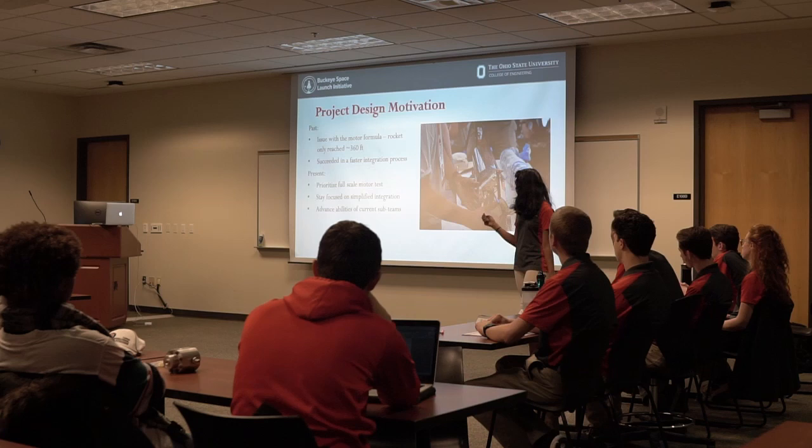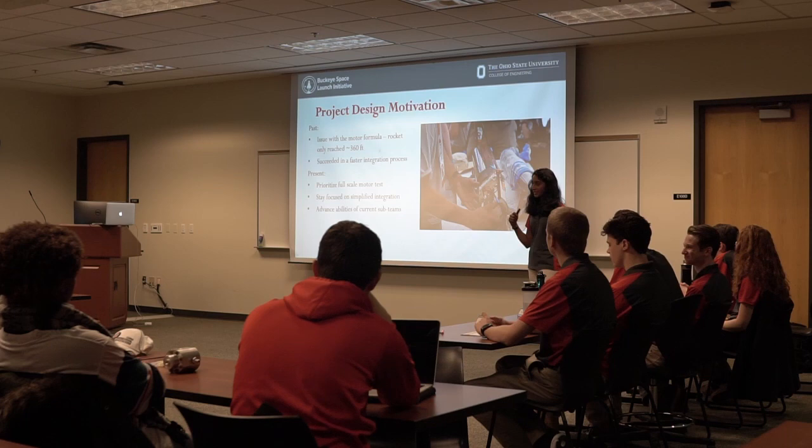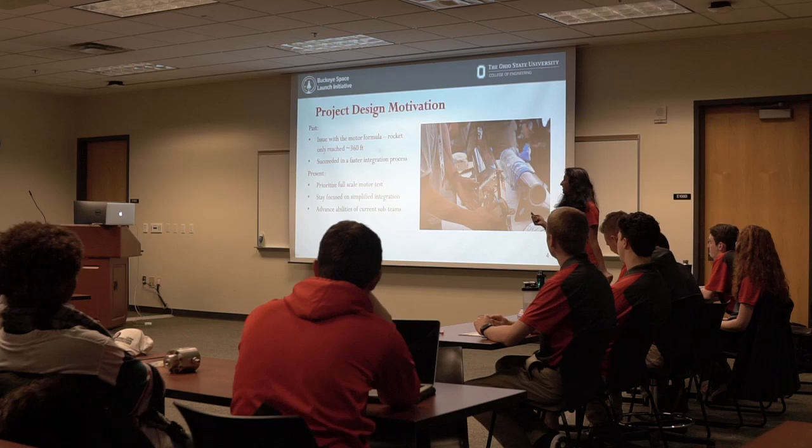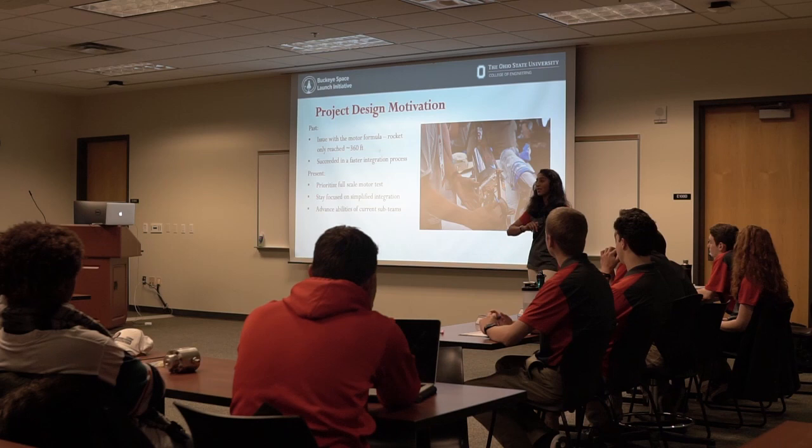I want to start with the project design motivation. The overall motivation for our designs stems from how we performed in past years. Last year we did great in integration, as that was the issue the year before, but we did not do so well with our actual performance during flight. We found there was an issue with the motor formula, which caused it to go to only around 360 feet, instead of hopefully closer to 30,000 feet.